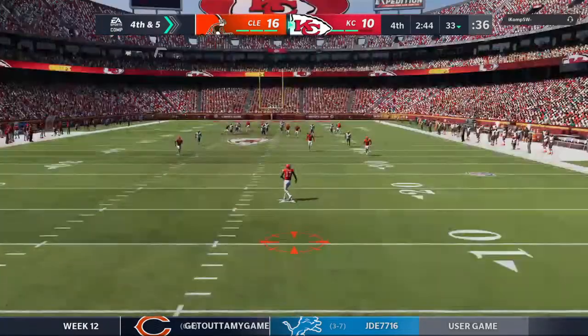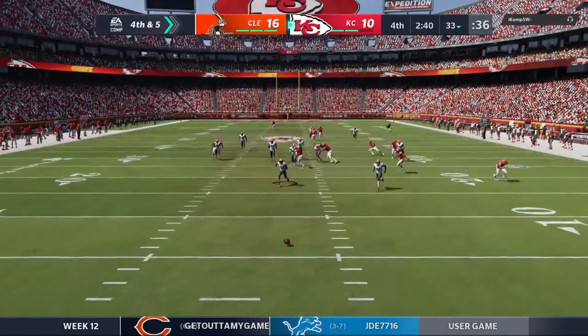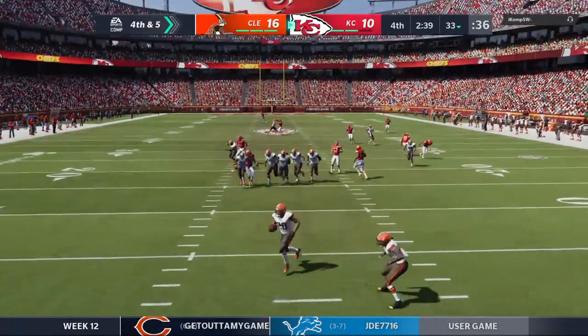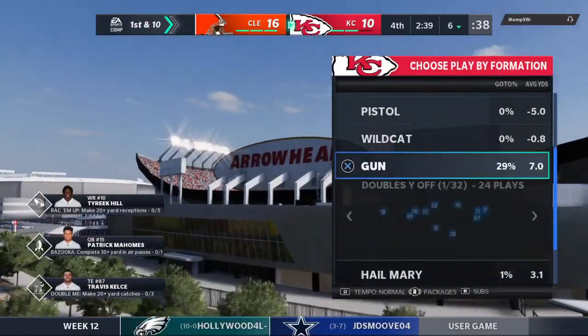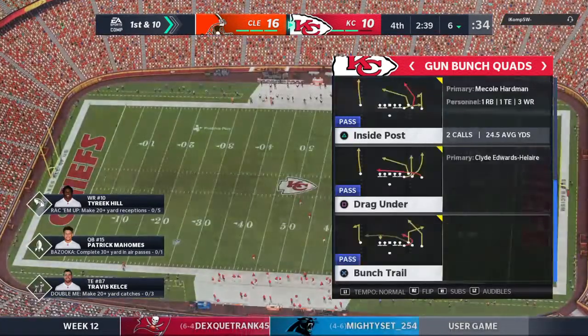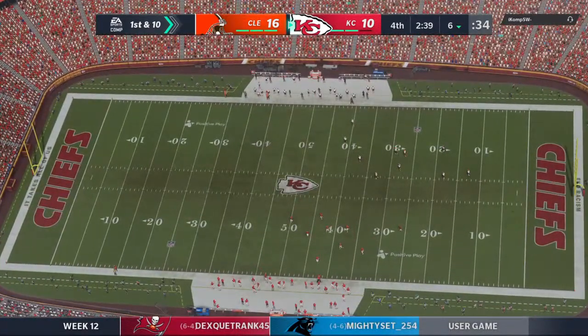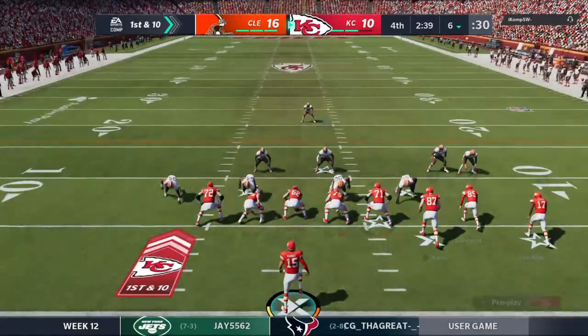I'll check right after I finish playing one of the luckiest people I've ever played. The Chiefs take over first and 10 at their own 6-yard line. Only winning because I had a user pick and then my guy dropped it. But when I get back down, I want to yell. That's fine. That's fine.